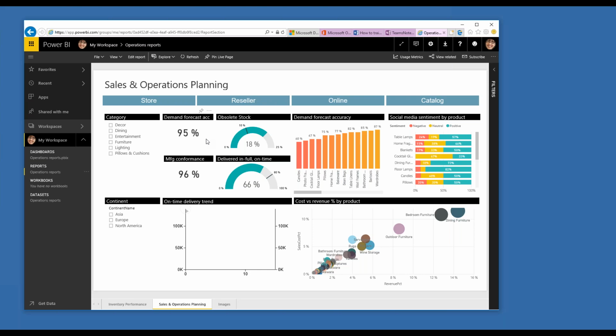Again, those metrics are going to be unique and individual to every business. Right below, we have two supply performance indicators, the manufacturing conformance, which indicates how reliable our manufacturing process is or is not. The delivered in full on-time chart shows that only 52% of all orders were fully shipped and on time. That is well below the target.